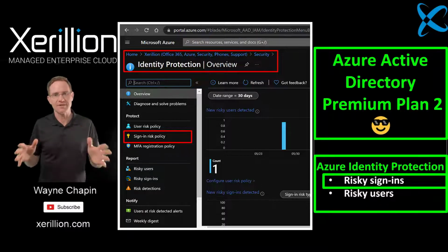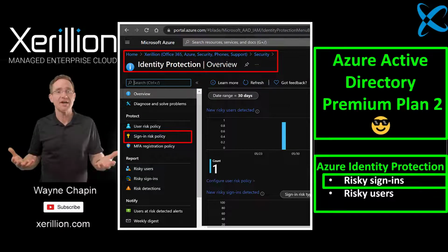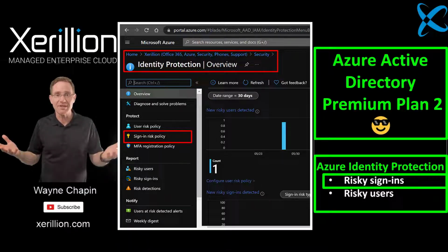Then, when it sees a sign-in attempt that is outside of your users' normal behavior, it scores that sign-in risk. Then we at Xerillion configure an automated response if the risk rating reaches a medium or high level. We can force a new multi-factor authentication challenge. We can force a password reset, or we can block the account and alert the IT admins.